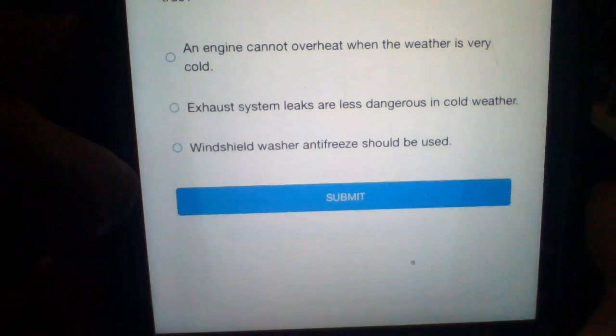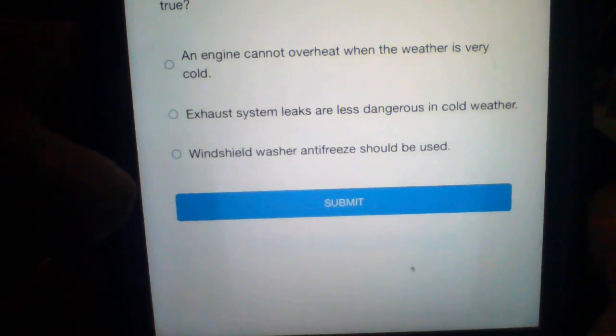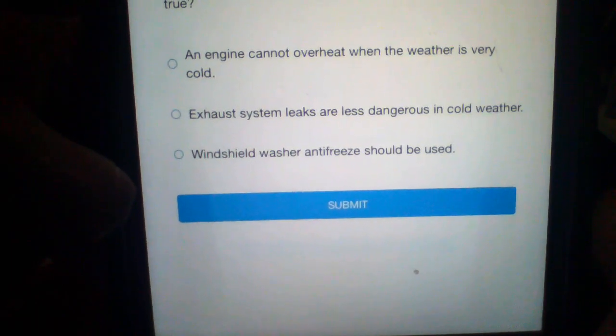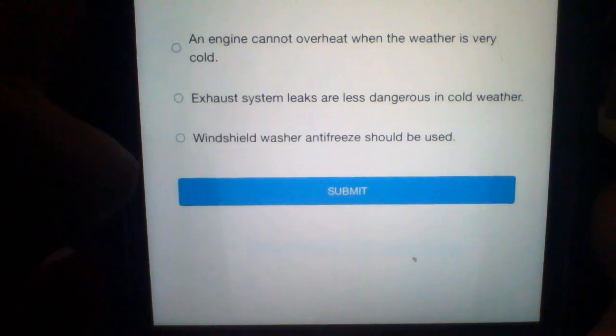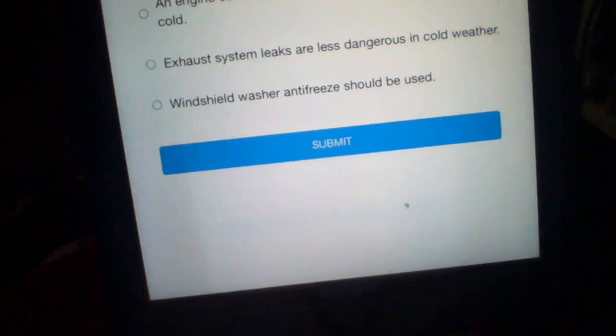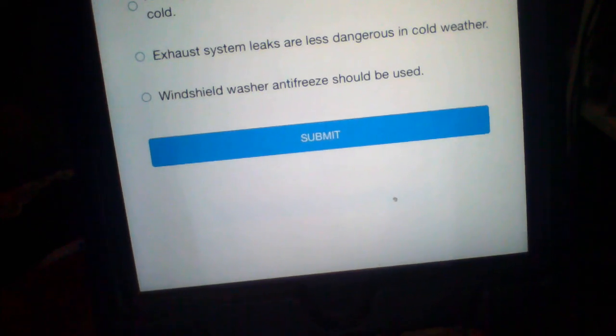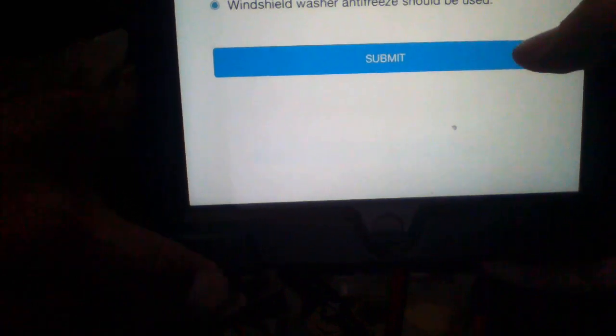Number 23. Which of these statements about cold weather driving is true? A, an engine cannot overheat when the weather is very cold. B, exhaust system leaks are less dangerous in cold weather. Or C, windshield washer antifreeze should be used. I'm going C, windshield washer antifreeze should be used.